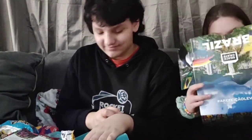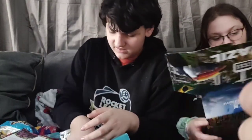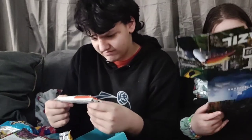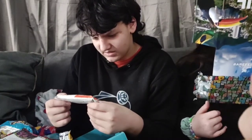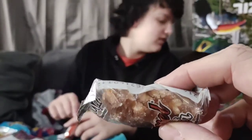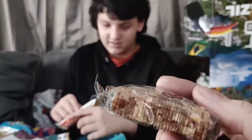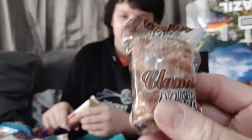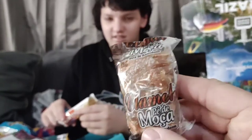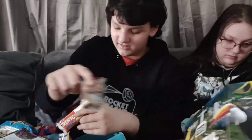All right, now this looks like, what do we got here? Clamel. Clamel. So it might be caramel. I don't know. Wow, you know what? This looks really good. It looks like a fruity caramel confection, almost like a brownie or a snack cake. Lots of sugar, and wow, that looks nice. What is that called again? Clamel. Clamel. Pretty cool, buddy. Looks good.